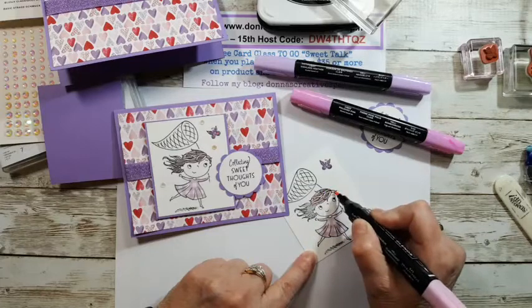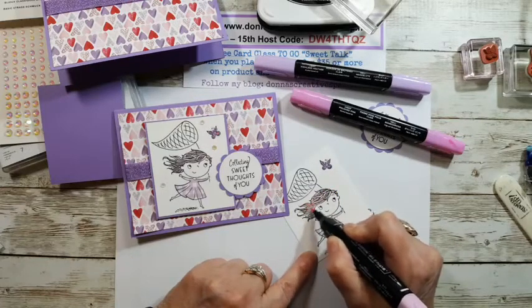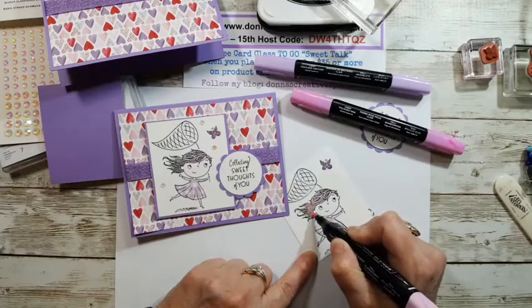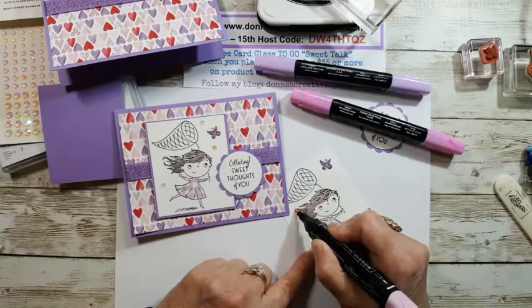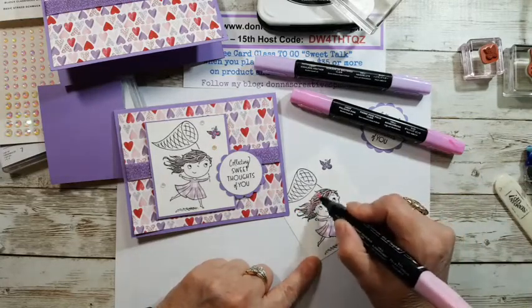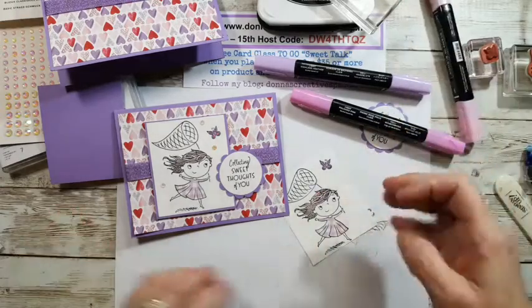And I didn't do any blending on this. This is just a simple card. So I just quickly colored her hair. And I didn't mind if I left some pieces a little bit white, because then it kind of made it look like it was blended maybe. And that's it. That's all the coloring. So now we can put this together.